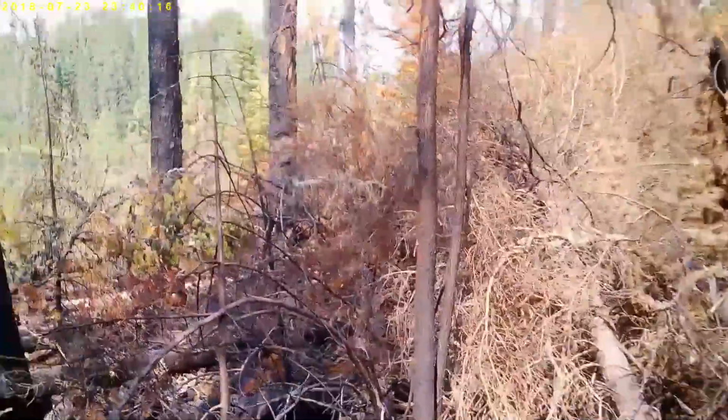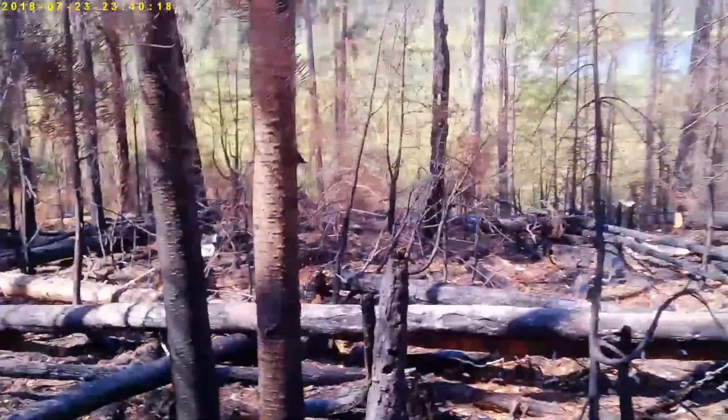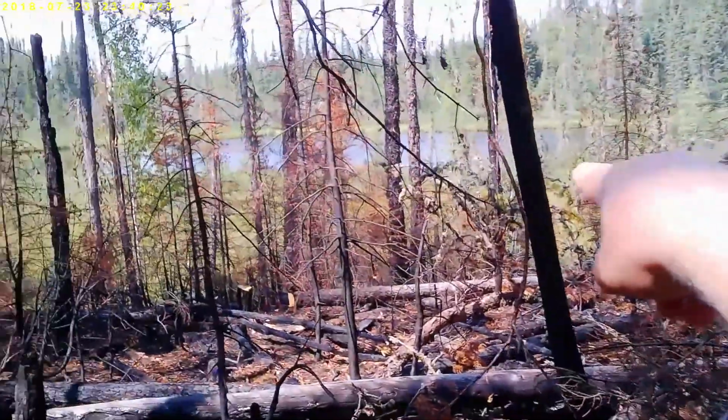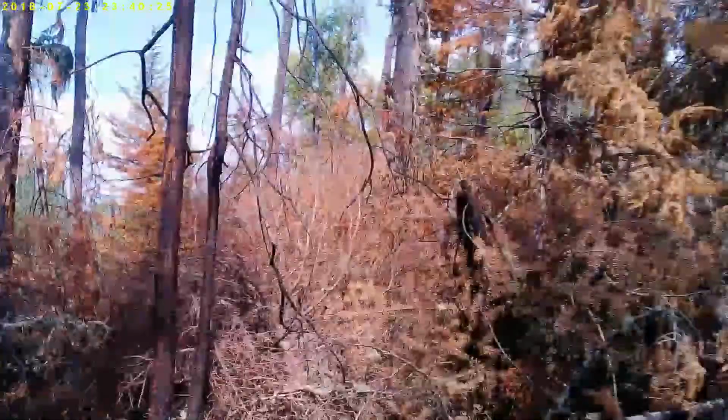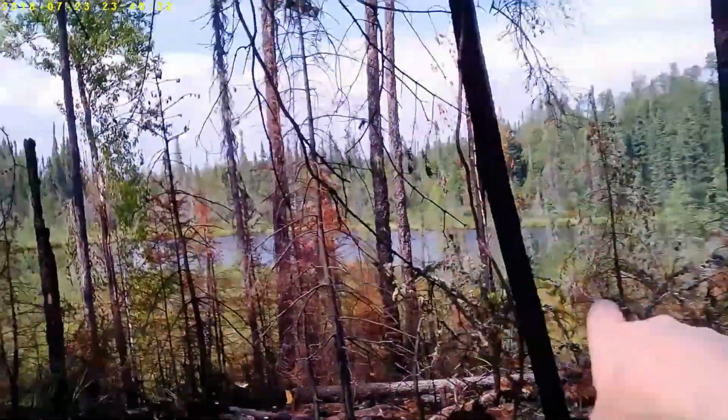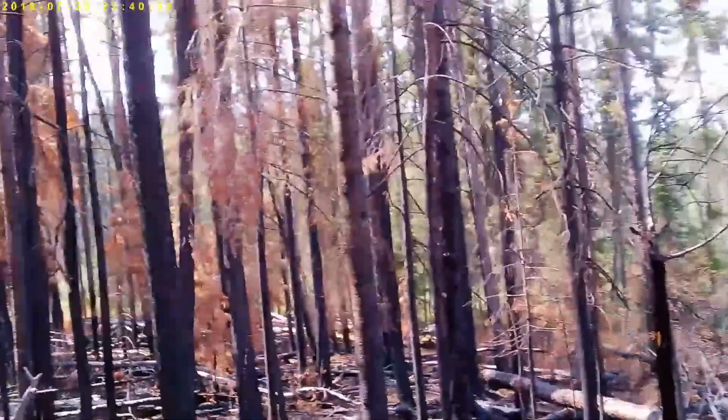But they had to fall all these trees. They were on fire. You can see where they cut them. And then actually the lake comes back in through there. So we can actually take a boat around the front, go all the way around the end, and come back in through here. It's an area we like to fish. But it's sad this all got burnt.